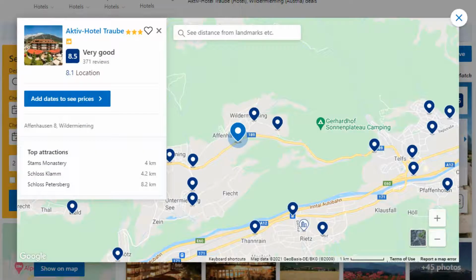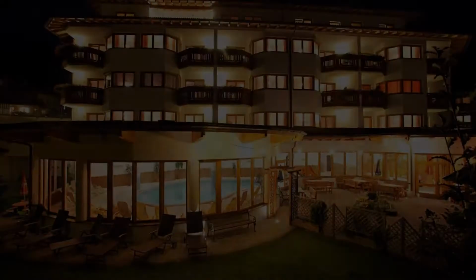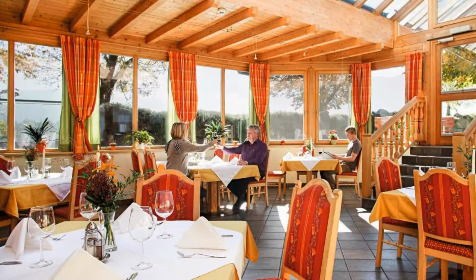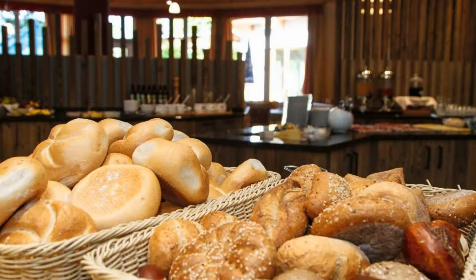Number 3. It is a 3-star hotel. The location of this hotel is fine and guests love walking around the neighborhood. Check-in time is 2 p.m. and check-out time is 10 a.m. Guests are required to show a photo ID and credit card at check-in. Pets are allowed in this hotel.